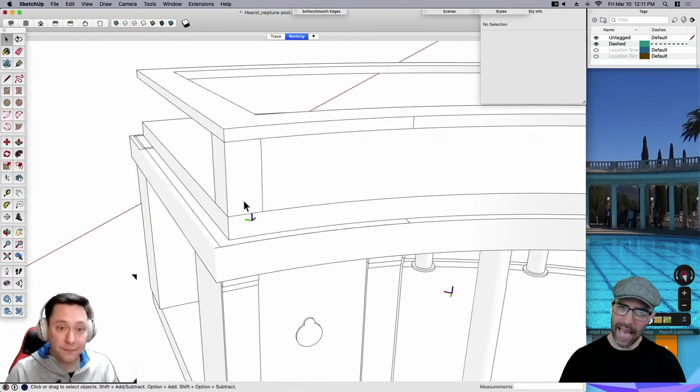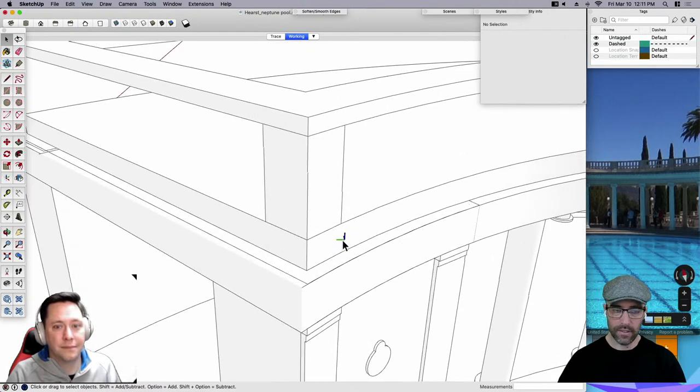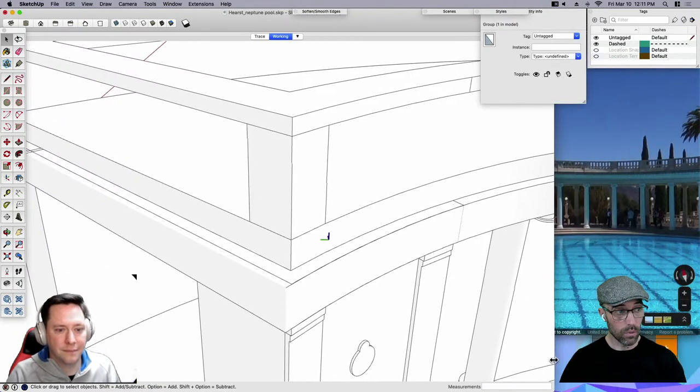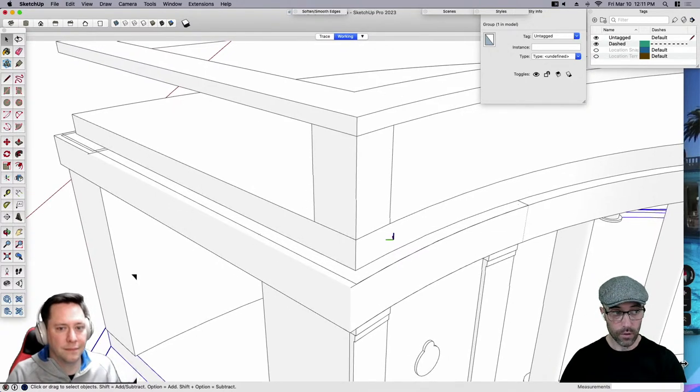Now, if I go to use that path copy tool again, it's not going to work very well because this axis here is off to the side. So here, I'm going to put, I feel weird being in the pool. I feel like I'm swimming. So I'm going to put this back over here. So I feel like I'm not swimming.